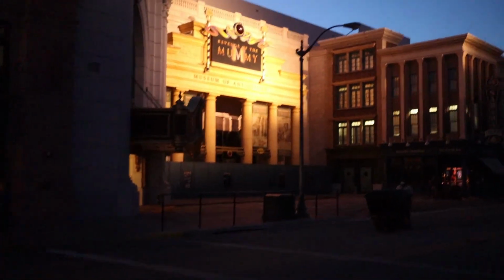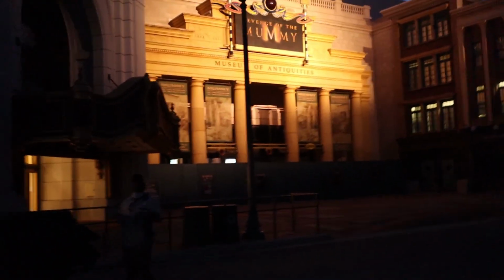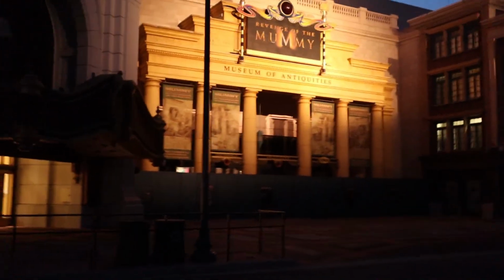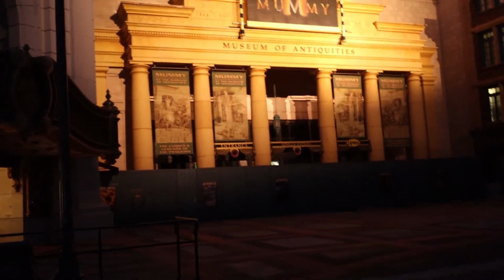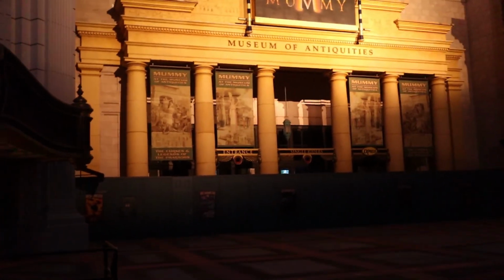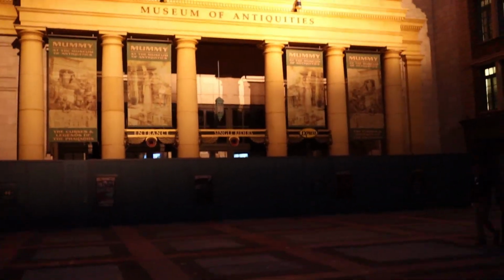Here's a look at the Mummy at night. There's been reports of the TVs in the queue playing, and as you can see, you can actually see the TVs playing right over there. Park's probably gonna close in like 10 minutes or so. You can actually see the queue TVs right there. Zoom in a little bit, you can see them over there. And it looks like Brendan Fraser's on the TV, so hopefully they'll keep his reference in the ride.